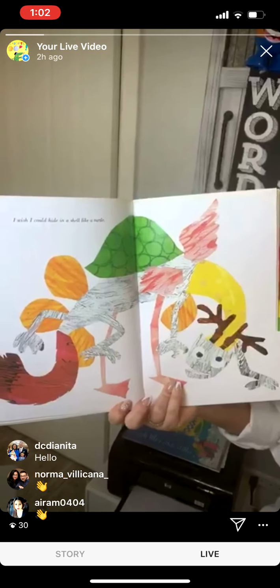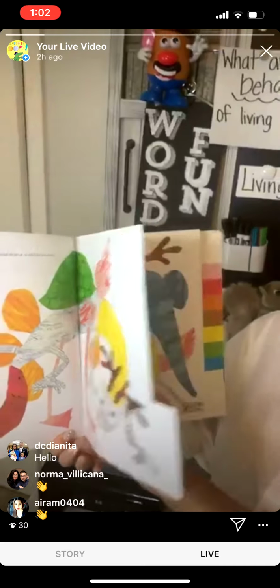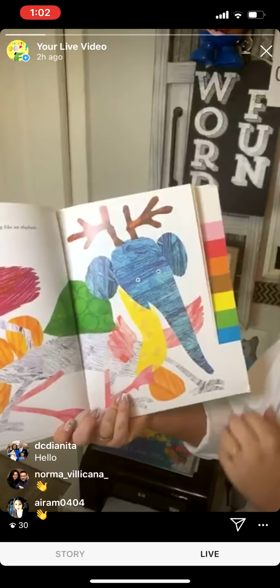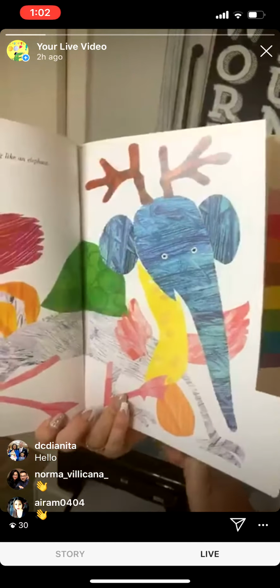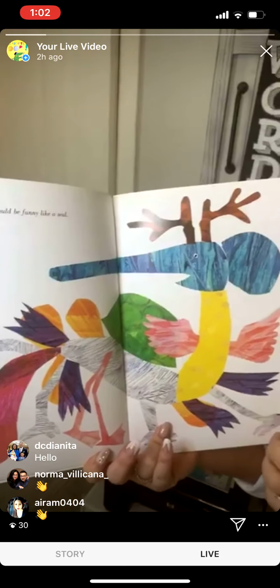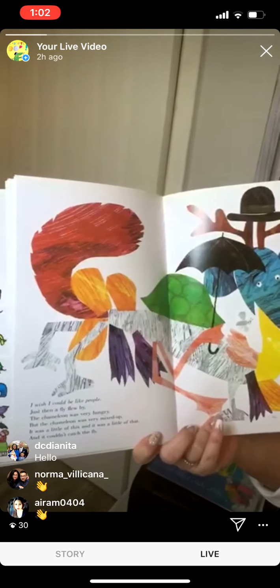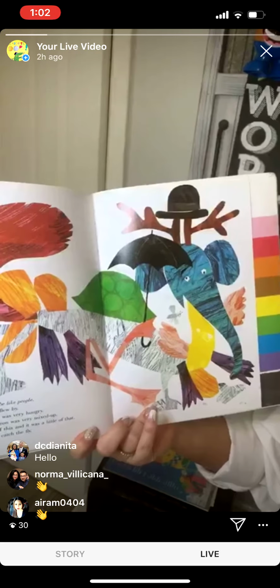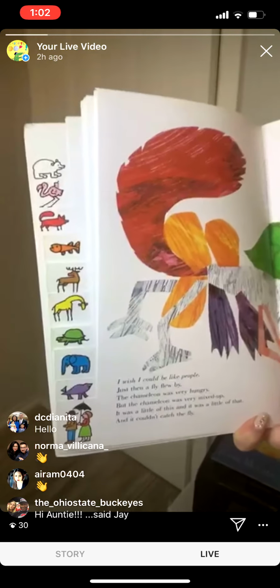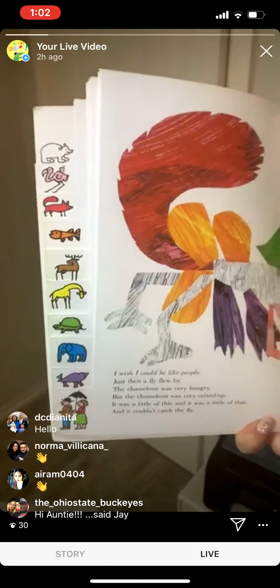I wish I could hide in a shell like a turtle. I wish I could be strong like an elephant. I wish I could be funny like a seal. I wish I could be like people. Just then, a fly flew by. The chameleon was very hungry, but the chameleon was very mixed up. It was a little of this and a little of that, and it couldn't catch the fly.